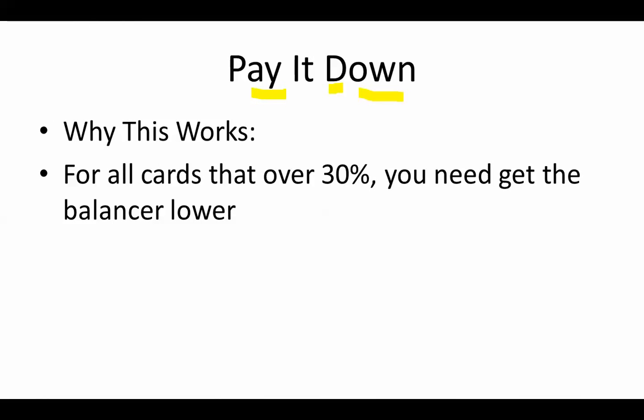Pay it down. Once again, let's look at that 30% number. Remember, that's the secret. So if you are paying down some cards, you may want to adjust your payments relative to the ones that have a higher utilization level. Keep pushing that overall percentage of outstanding balance versus total credit down, not below 30%. And this is true even on inactive cards.